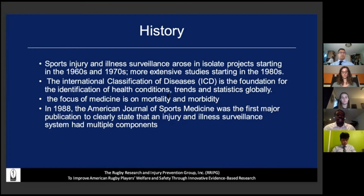So in 1988, the American Journal of Sports Medicine was the first to come out with a standardized injury and illness surveillance system that had incorporated multiple components, such as the population and cohort of the sport, or the definition of an injury and the classification of how those injuries arose, as well as the mechanisms and the severities of those injuries.